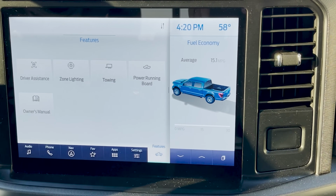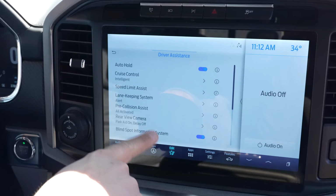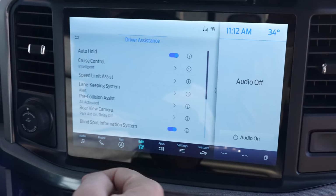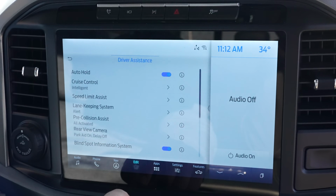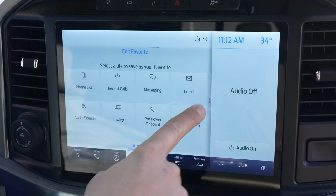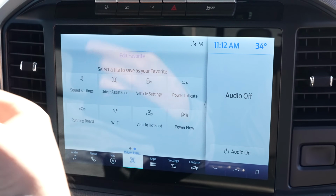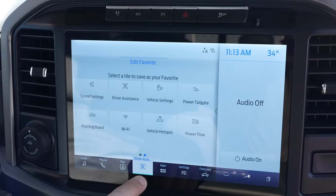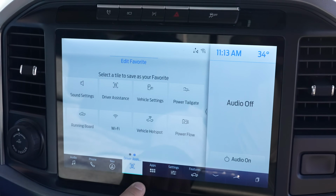Now, you've got your tabs down here where you can look at audio, phone, navigation. This button right here, believe it or not, is set up as a favorite. So you can tab and change what that button is. So let's say that I like to mess with my audio controls a whole lot. Well, I can come in here and hit edit, and I can choose what I want this favorites button to be. So I've got direct access and quick access to whatever it is that is important to me. I love the fact that they gave us a favorites button on the screen. This is the first time that I'm aware of that Ford has done this.